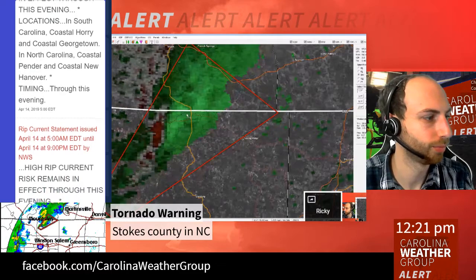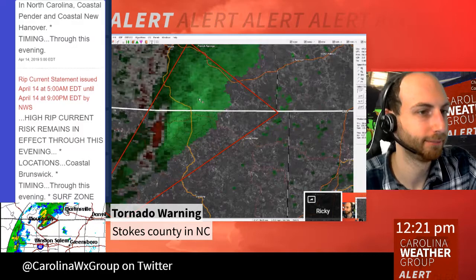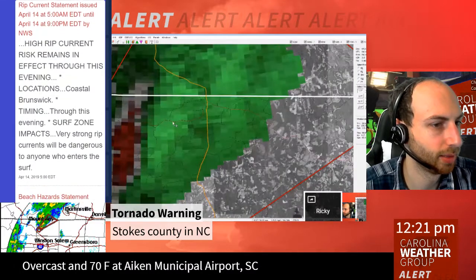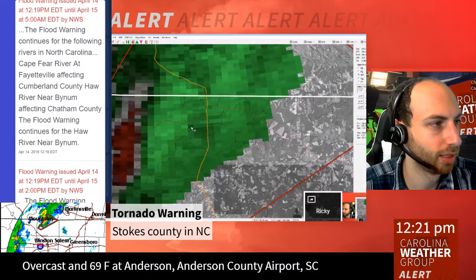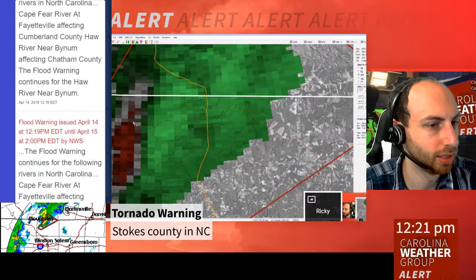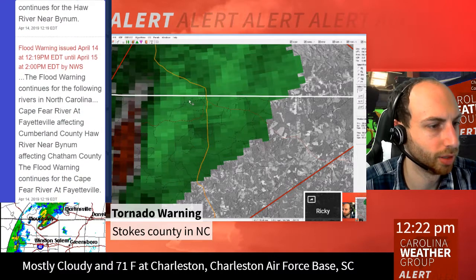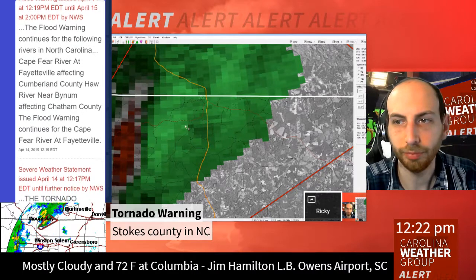This is going to be pretty much out of our state in about the next, say, 10 minutes or so. I think it's quickly moving into Patrick County in Virginia. So we're almost done with this tornado warning. This is going to be approaching areas right along State Road 704. Area is 1541. Let's see what this road is here. A lot of state roads in northern portions of Stokes County. Not any real names I can read off to you.